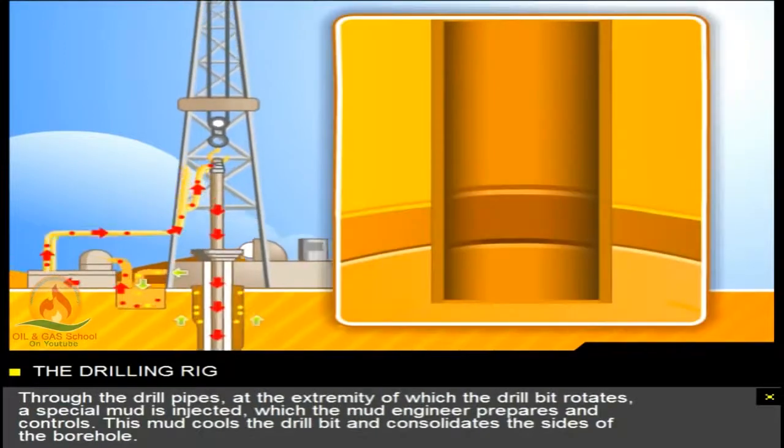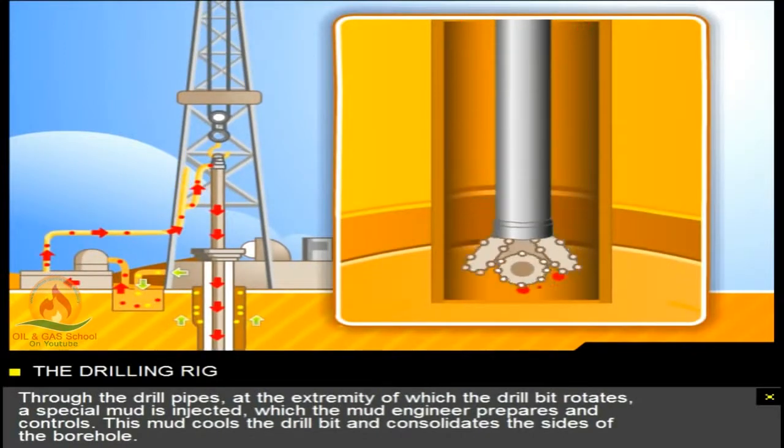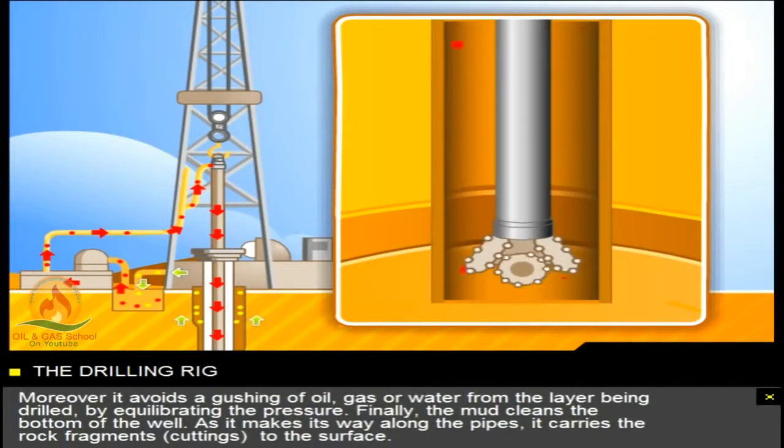Through the drill pipes, at the extremity of which the drill bit rotates, a special mud is injected, which the mud engineer prepares and controls. This mud cools the drill bit and consolidates the sides of the borehole. Moreover, it avoids a gushing of oil, gas or water from the layer being drilled by equilibrating the pressure. Finally, the mud cleans the bottom of the well.